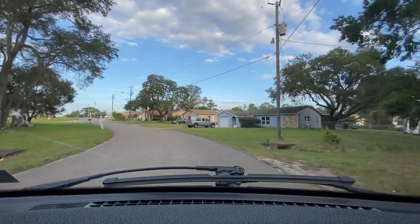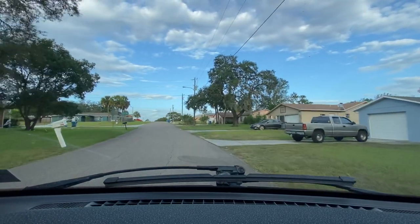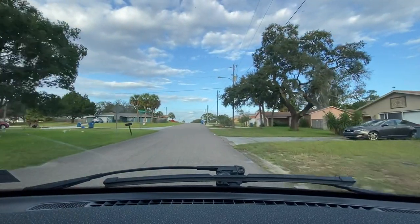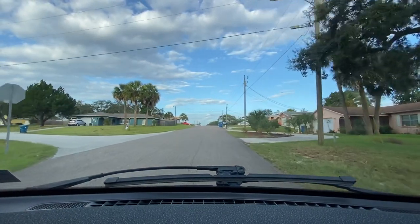Retiring here would be ideal, or just to have a spare home. Maybe if you want to have a Florida home, you probably own equity in other states and you want to say, hey, I got a home in Florida that's probably not too expensive.